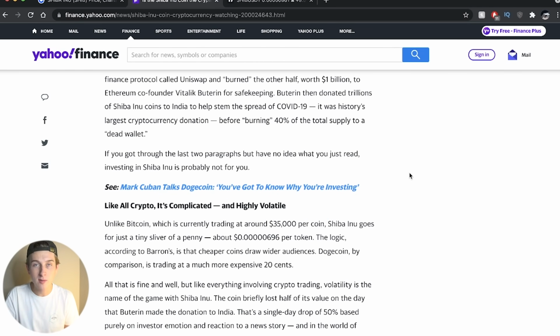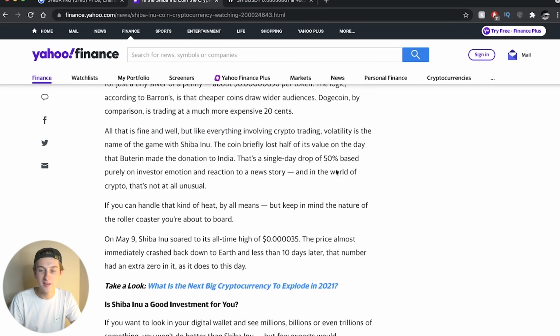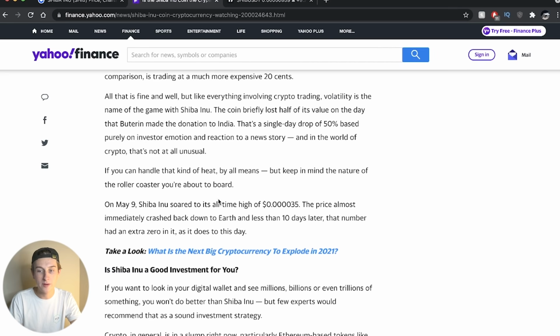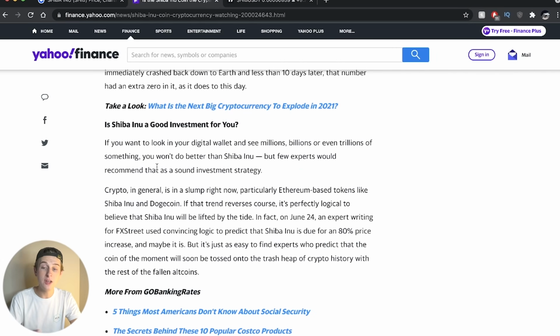A little bit of the mechanics of how it works and everything. Let's get into the main point of this article here, because obviously they're going to give some fluff about how it's complicated and highly volatile, as you can see here, right? It talks about how you can buy millions of coins for fractions of a cent and all that. But let's read here. Is Shiba Inu a good investment for you? If you want to look in your digital wallet and see millions, billions, or even trillions of something, you won't do better than Shiba Inu, but few experts would recommend that as a sound investment strategy.